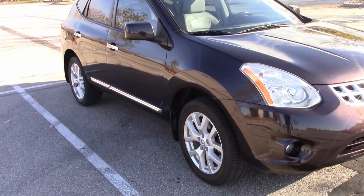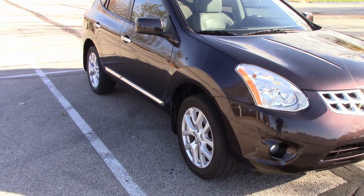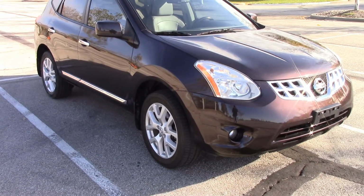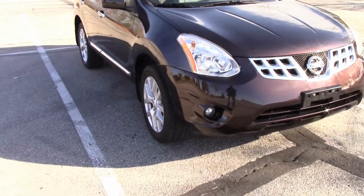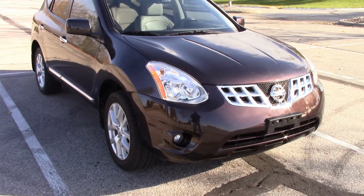Alright, well, I'm happy to be reviewing this 2011 Nissan Rogue. This is the SL model, all-wheel drive, and it's been very well kept. It's about 57,000 miles on it. I'll verify that when I get inside the car. But yeah, it's been very well kept.